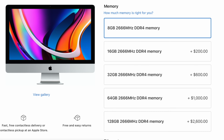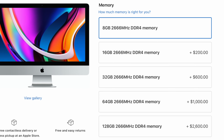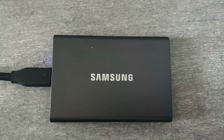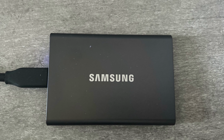Now, coming on to the choices to make. Number one, keep to the standard 8GB of RAM. You can always upgrade it yourself and it'll cost you much less. Number two, SSD. Keep to the standard 256 or just upgrade to 512. There's no point in overpaying for terabytes of internal storage. This is a desktop eventually, and you can simply attach a high performance SSD.